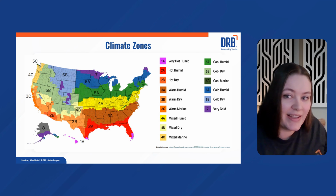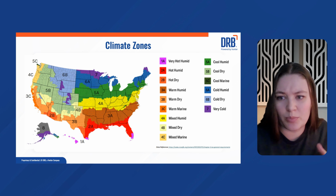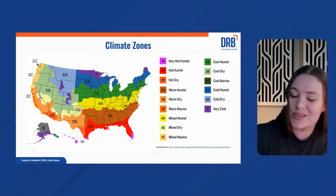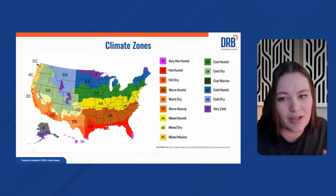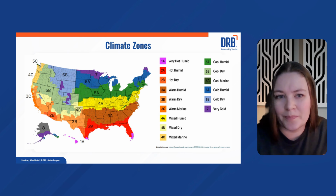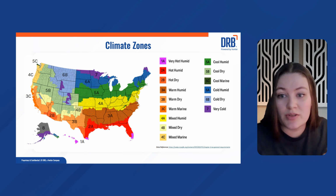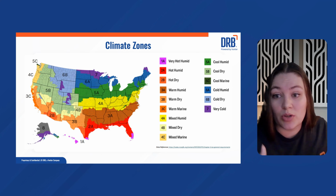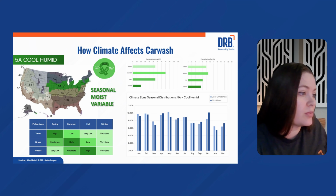For reference, we use the IECC climate zones to define our regions. Generally, these are defined by broad temperature patterns and comparative precipitation. We find areas east of the country tend to be more humid than those areas west of the country. And then on the far west coast, we do see a slightly different climate called a marine climate, so it's got some unique patterns there. Our northern bands tend to have colder temperatures. As we move south, it's going to keep getting warmer. And so we analyze our data and we do our research within these climate regions to give us insight into how car wash responds to each unique climate zone.